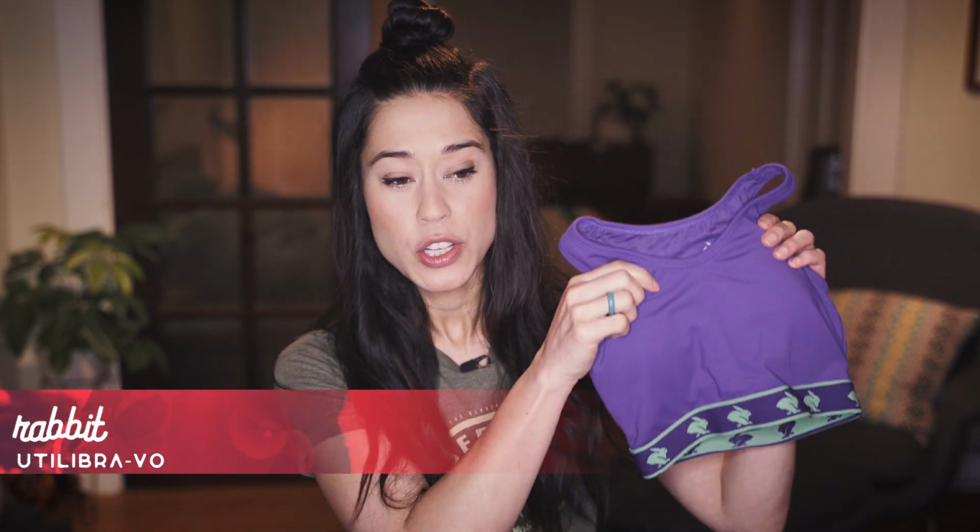The next piece of gear that I'm gonna talk about isn't really winter specific, but it is an important part of every woman's running kit. The bra. My current favorite is the Rabbit Utila Bra. The name is kind of silly, but I love this bra. I have this bra in both this gorgeous purple color and the black color as well.